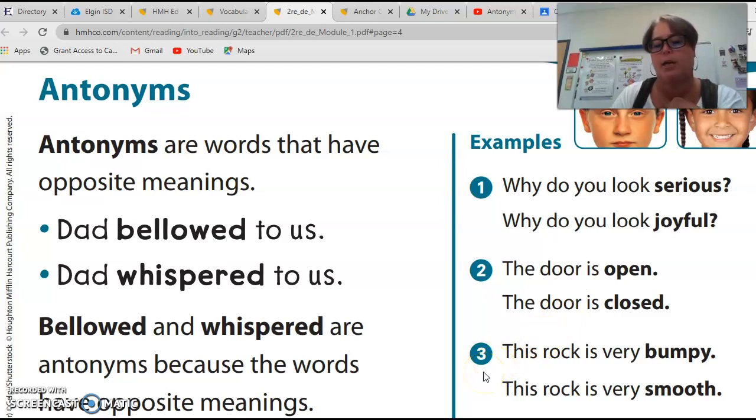Example number 3, this rock is very bumpy. The opposite of that, or the antonym for bumpy, would be this rock is very smooth. Because bumpy means it's got a lot of bumps and it's scratchy and lumpy. Smooth means it's just smooth. Bumpy and smooth are opposites.